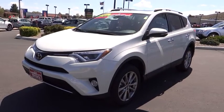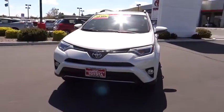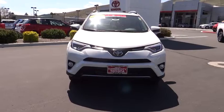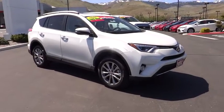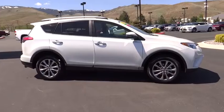2016 RAV4. The RAV4 is one of the most fuel-efficient SUVs in its class. Versatile and efficient, RAV4 mixes the comfort and drivability of a sedan with the benefits of an SUV. This highly evolved, well-packaged crossover SUV lets you have it all. This vehicle has less than 2,000 miles.